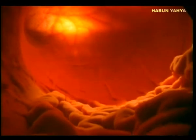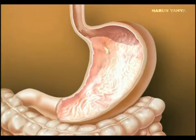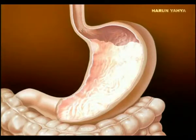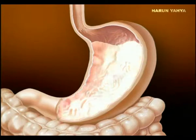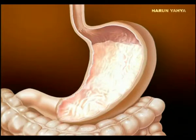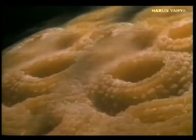The empty stomach contains an enzyme known as pepsinogen, which has no digestive properties. When food enters the stomach, however, the gastric cells begin secreting hydrochloric acid. This immediately alters the structure of the pepsinogen, converting it into a very powerful destructive enzyme called pepsin. This immediately starts working on the food in the stomach.